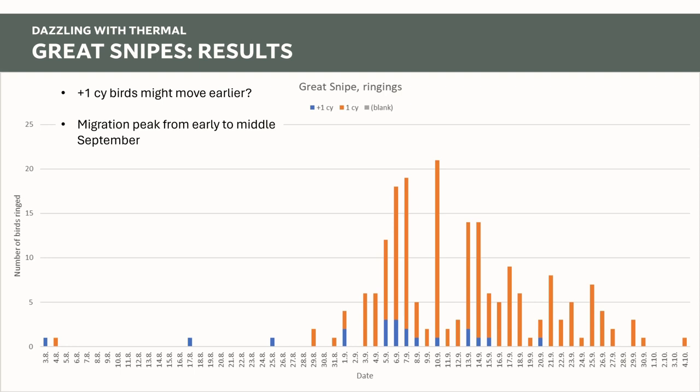But one thing that made early August difficult for catching great snipes was that the fields had not been mowed yet. So the grass was very high, and if it was a crop field, you couldn't go walking there because it was a crop. Maybe if we had some fields that had been mowed earlier, we would have gotten more birds also in August. But nevertheless, the migration peak seems to be in September.